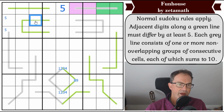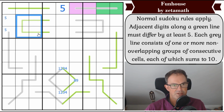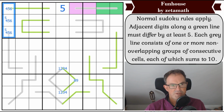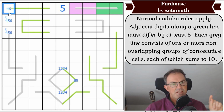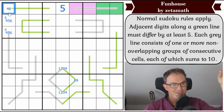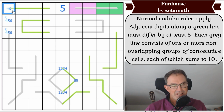Because if you put 4 there, these two squares both have to be 9. If you put 4 there, these two squares have to be 9. So you can't put 4 or 6 in these squares. So 4 and 6 join the 5 over here. Right. So this digit is a monogamous digit. So the corner digit is not a 3, which would precipitate a song, but it is a 4 or 6. So that square's got to be 1 or 9 to be monogamous.